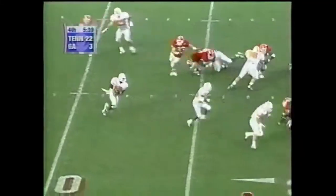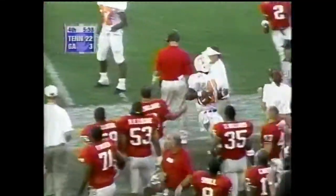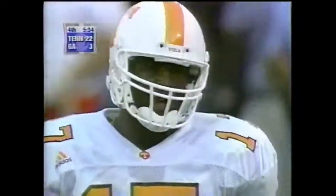This is Martin rolling out to the near side. Will keep on the option. This is Martin to the 25 to the 30, and he is shoved out of bounds. That stops the clock, not what he wanted. But nevertheless, he maintains possession, and it will be fourth down for Tennessee.